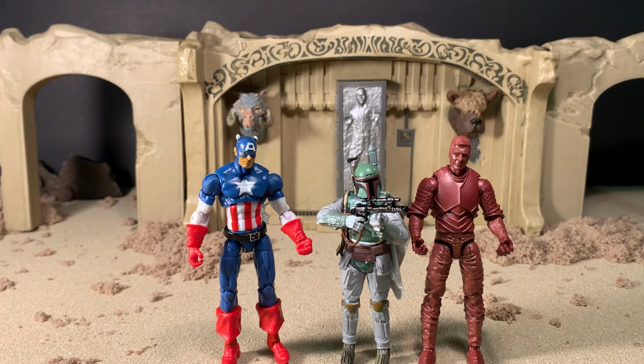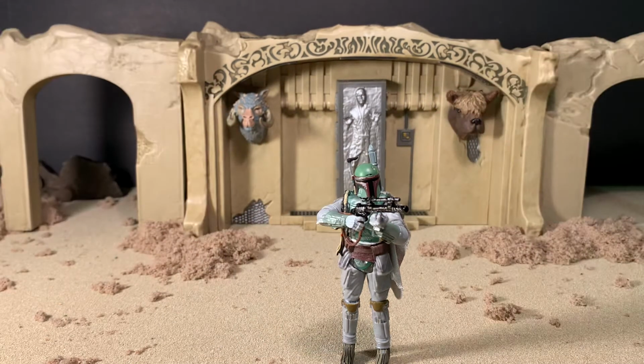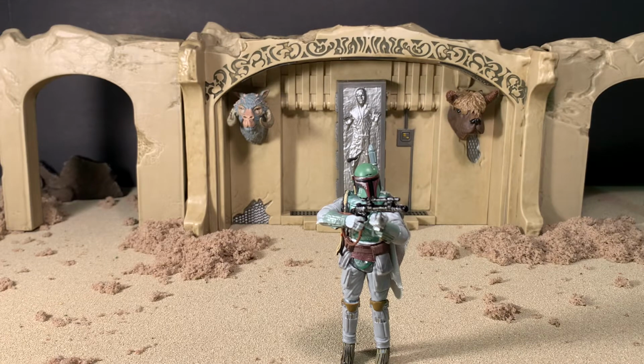So, very cool figure. I do like his articulation, even though it is a little limited. It's enough for Boba Fett. It's not a hindrance to him. I like the fact that he's got a cloth cape. I like the fact that his backpack is removable. I like the fact that he can holster his pistol, can hold his rifle very well. The removable helmet is a nice touch. All in all, I'm very happy with this version of Boba Fett. I'm glad I picked him up.